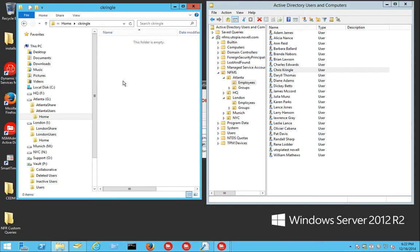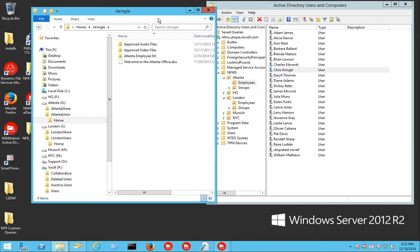I'm going to take a moment to open that up because I said that we can do more than just provision a user's home directory and make sure those rights are correct. If I open Chris's ID up here, his folder, you can see I have something called approved audio files. I've got approved video files, and I've got an Atlanta employee kit. There's also a welcome to the Atlanta office doc.